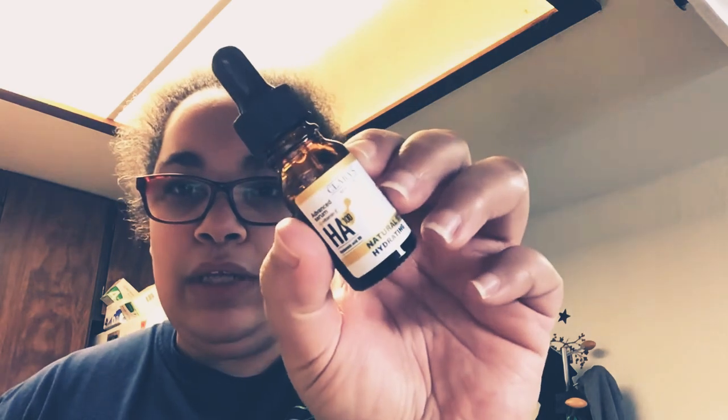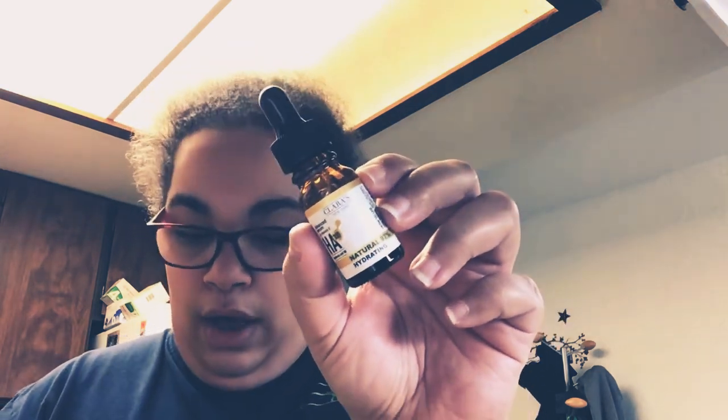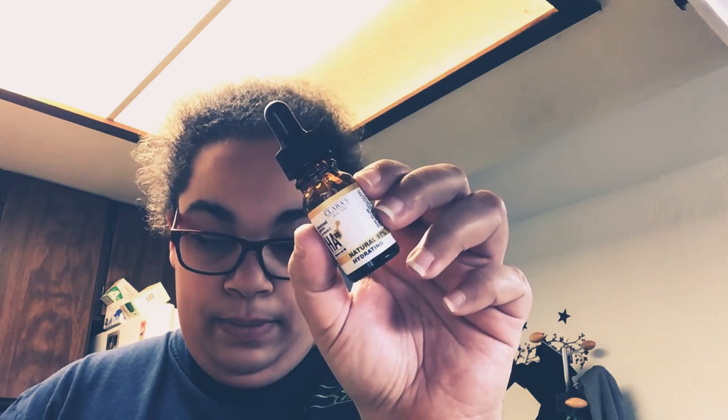Okay, next is, I want to do, where's that one? Oh, it's right there in my hand. Okay, and it's this hydro acid serum. Just this little guy here. Let's see, full size is $28. It leaves your skin hydrated, which is great for this weird spring season.